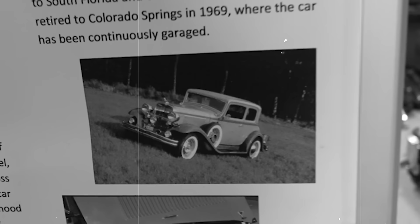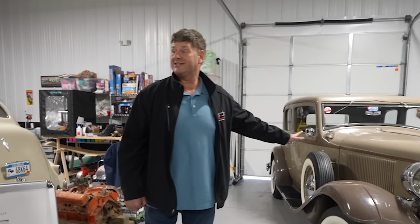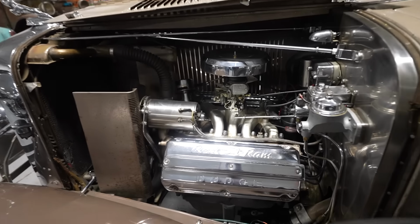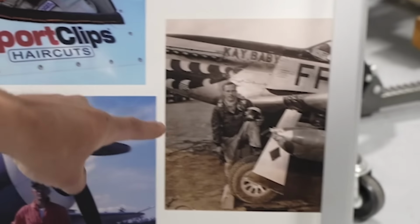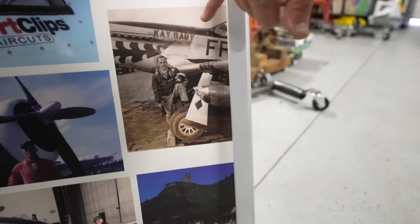If you walked up to this car in 1932, it looks basically the same. It's never been rebuilt or redone since then. On top of that, it has the world's first Hemi in it. And the guy who previously built the car just so happens to be a World War II fighter pilot. That's him standing next to an F-51 in Korea.